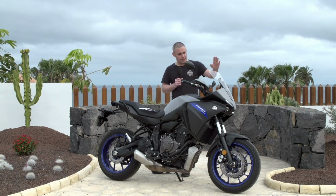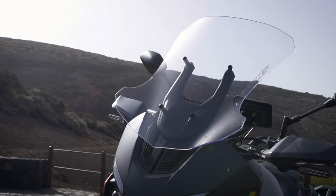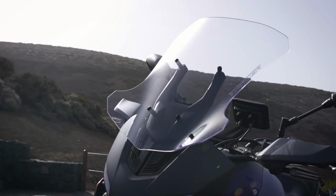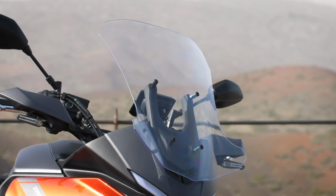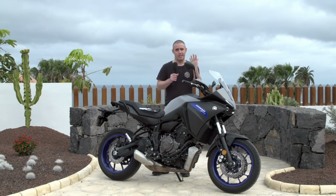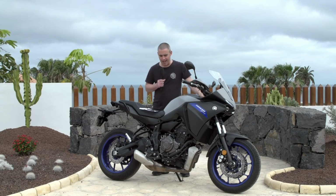Another new feature for this year is that we've got an adjustable screen which you can adjust on the fly with one hand. The old Tracer 700 had two little spinny wing nuts that you had to undo, and you couldn't really do it comfortably on the move. You can with this new system, and it's really, really easy to do. The only thing is the screen is so small that even on its tallest setting, my head is half in and half out of the bubble of air over the bike, which means you get that real sort of buffeting sound around your head.